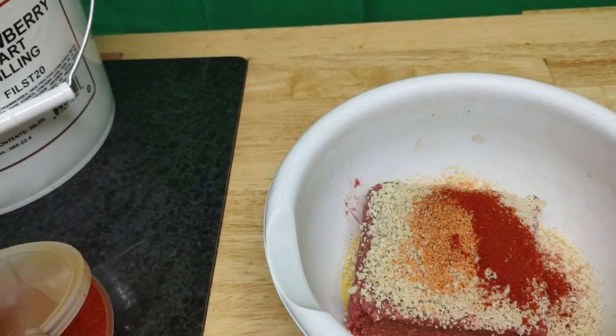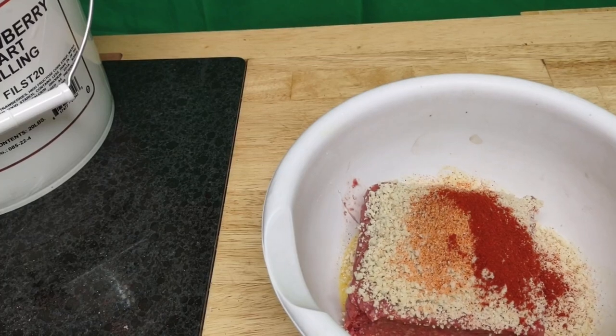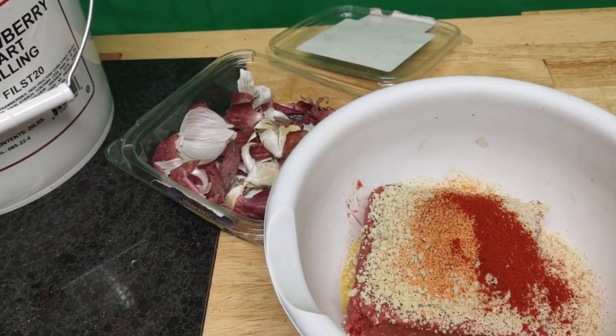Oh, I really meant to put onions and all that good stuff in it. Oh my goodness. Let me just pause this. Okay, so I'm going to show you something that I do.